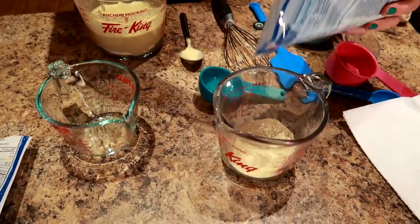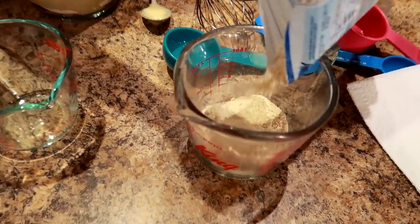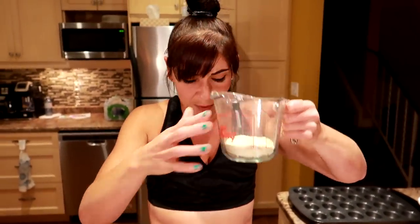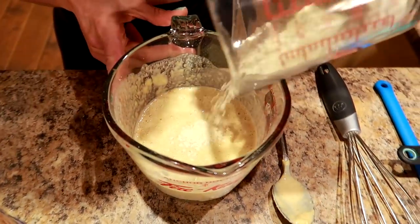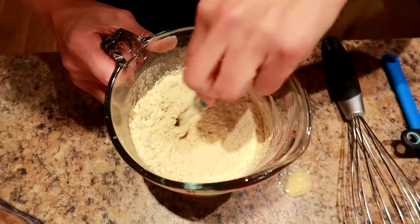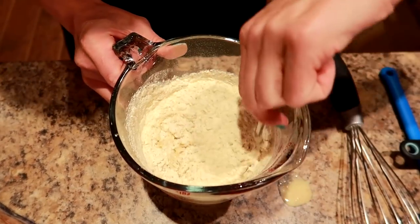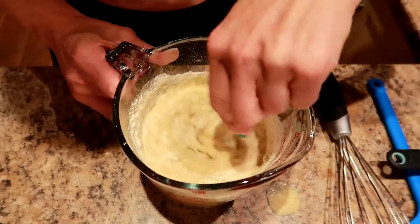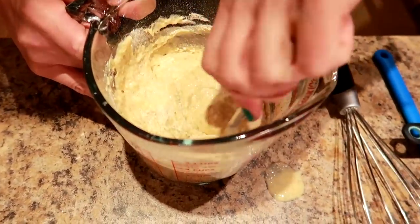So scratch the 1.5 cups. Let's do, what are we doing now? Let's go 1/4 cup here, another 1/4 cup. I think that should do it. Yeah, that looks much better. So 1.75 cups of batter and 1.25 cups of water. Yeah, that looks much better. Much better.